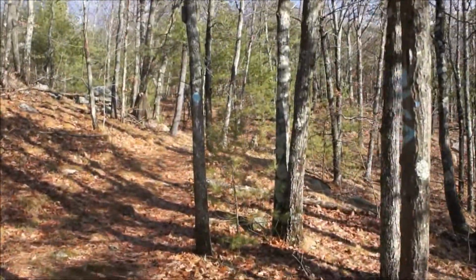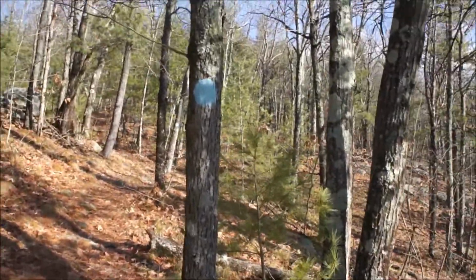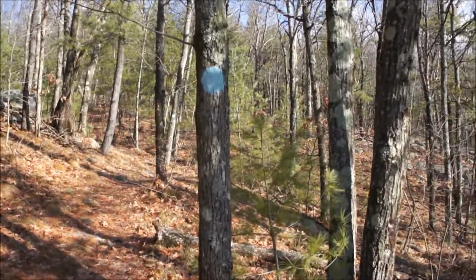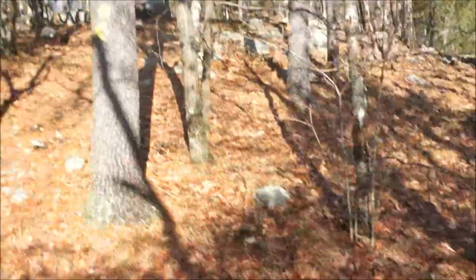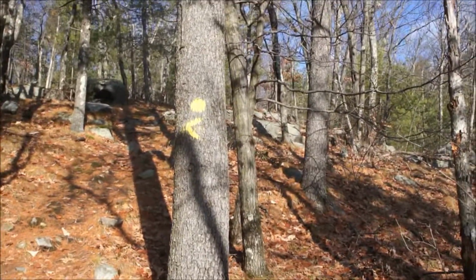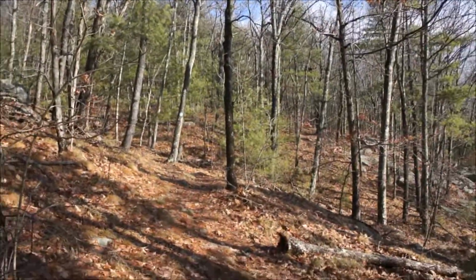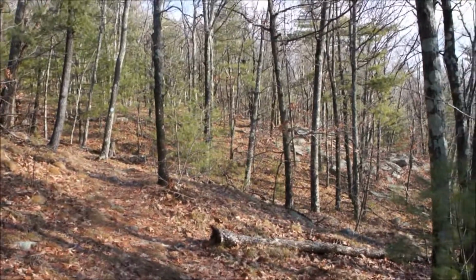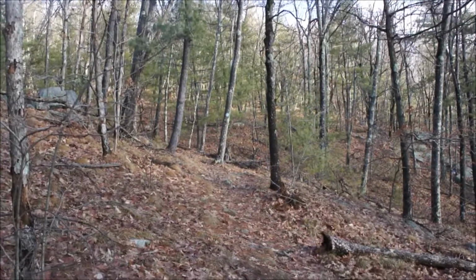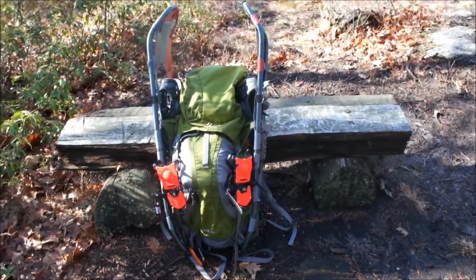So as you can see, we've been following these blue dots that mark the Monoosnoc trail. There's a bunch of offshooting trails that are marked with yellow dots, and this is the trail that actually sends us over to the first overlook, and then it will loop around and connect back further down that trail to join back with the Monoosnoc to get to the other two overlooks.